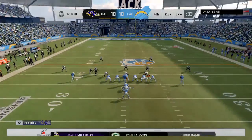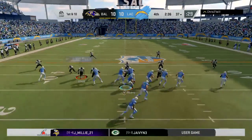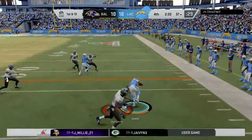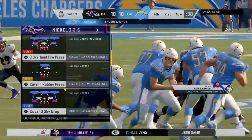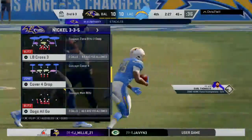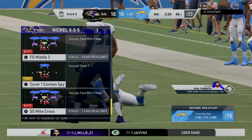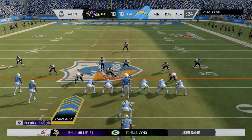The Charger drive about to get going. And last time able to get 3. It's not what they wanted. They wanted 6, but they got at least something. They mustered something out of the drive. They'll take it. Not ideal, but they'll take it. Anything to put some points on the board. But this time on offense, they don't even want to see the field goal kicker trot on the field. They want that ball in the end zone. Yeah, they'll be going for 6.